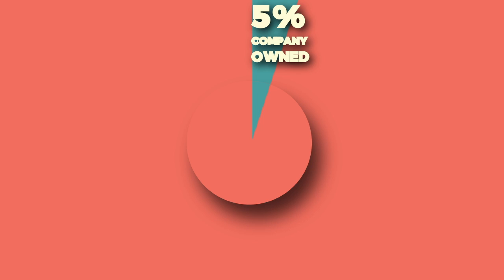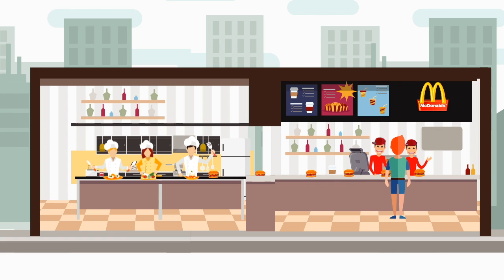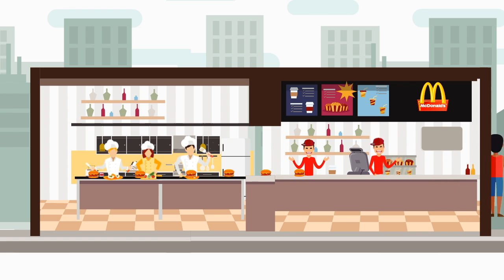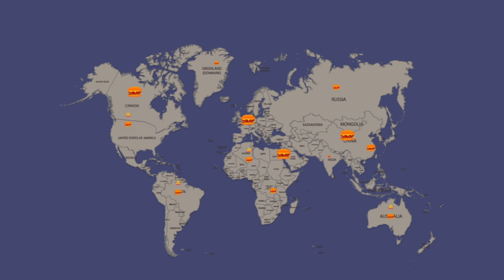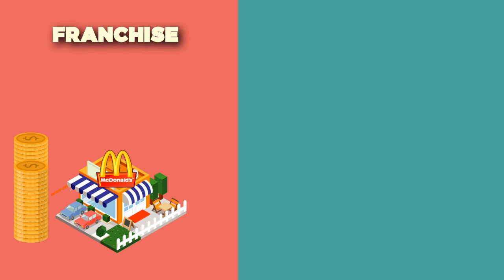But then why even 5%? Company-owned outlets let the parent company understand the changing market, customers, and their changing behaviors. And expertise gained from operating the company-owned outlets enables the parent company to improve the operating standards of the whole franchise chain. So McDonald's makes money from franchises and rent and not from selling burgers, right?